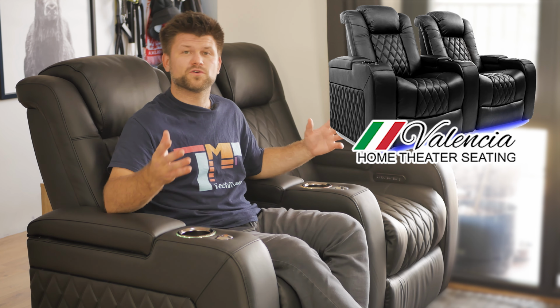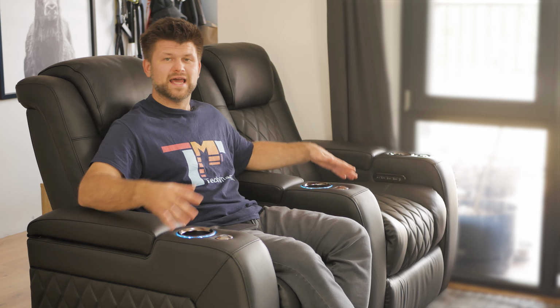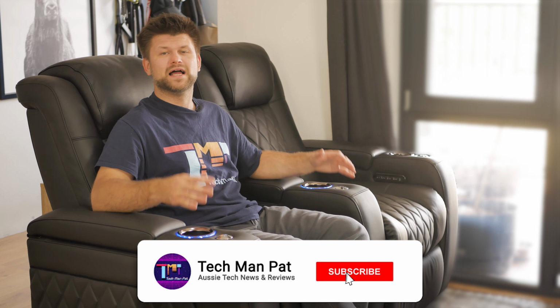Now, obviously it's not for everybody. It is very specific to a theater room, but if you do have a lounge room and you do want to have something like this, the entire outside of this couch looks really fancy and there's no real reason to hide it in the first place, like near a wall.